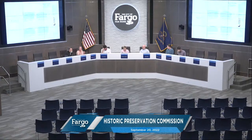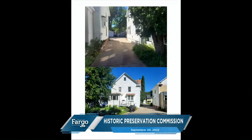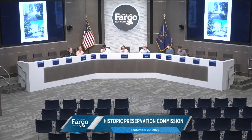Do you know offhand what the pitch of the home is on the roof? I guess I'm not sure. It was certainly steeper. Yeah, I mean, that must be maybe a 10-12 or a 12-12. And the owner is not here, correct? Correct.